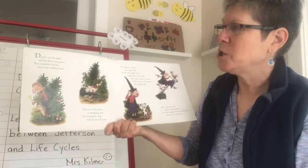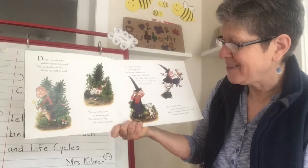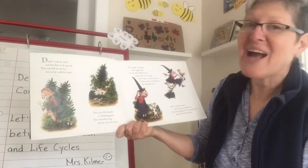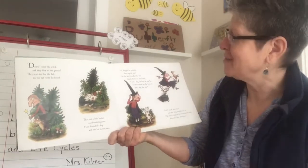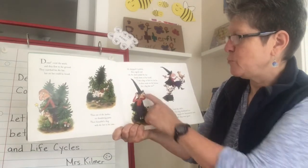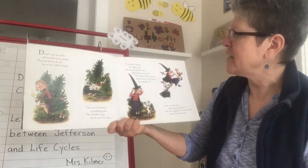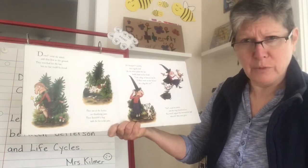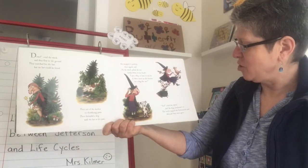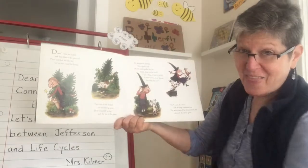Down! Cried the witch, and they flew to the ground. They searched for the hat, but no hat could be found. Then out of the bushes on thundering paws, there bounded a dog with the hat in his jaws. He dropped it politely, then eagerly said, as the witch pulled the hat firmly down on her head, I am a dog as keen as can be. Is there room on the broom for a dog like me? Yes, cried the witch, and the dog clambered on. The witch tapped the broomstick and whoosh, they were gone.